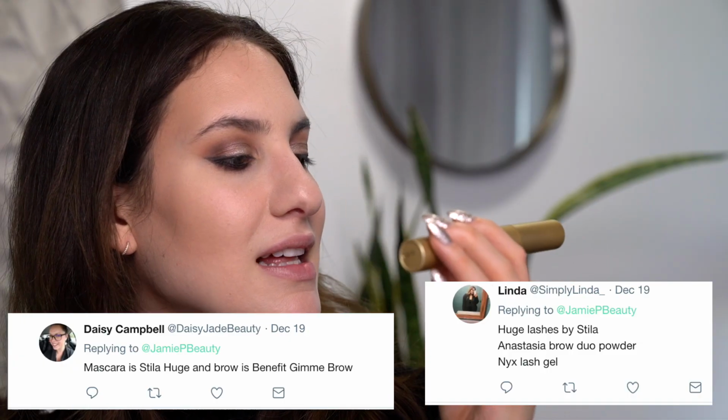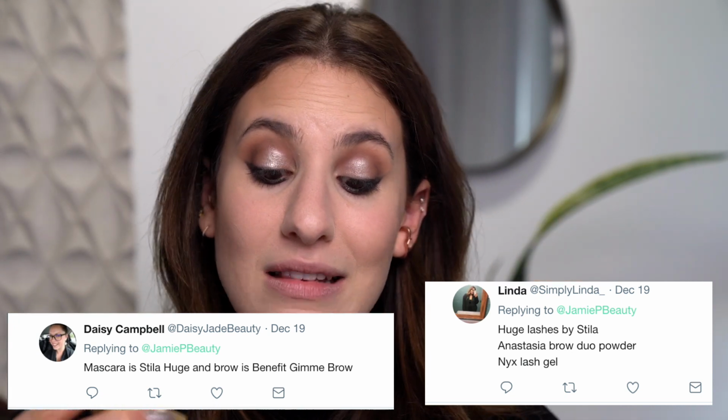So now moving on to the mascara. And I think I'm probably the most excited to try out this mascara. Two of you guys recommended this to me, not four, two. But I swear I always see the recommendation for this mascara in my comments section. So this is the Stila Huge Extreme Lash Mascara. This is supposed to make your eyelashes look like they have lash extensions on.